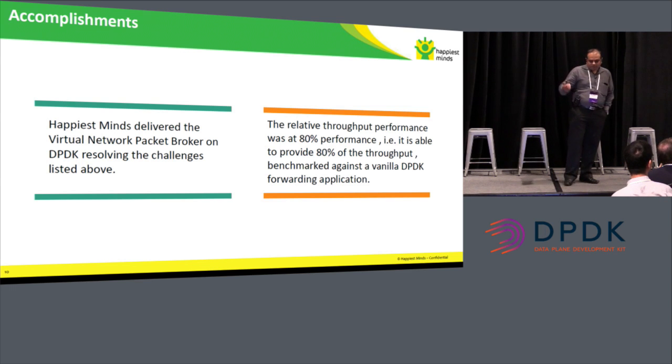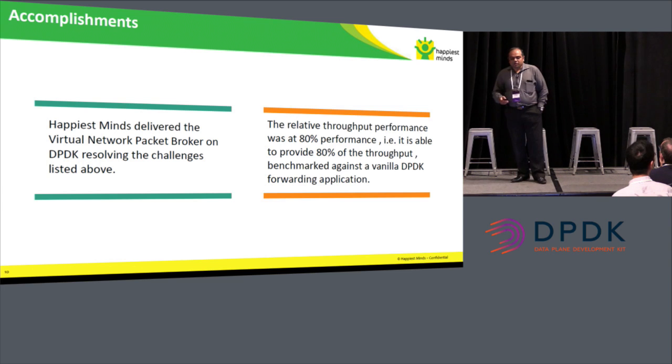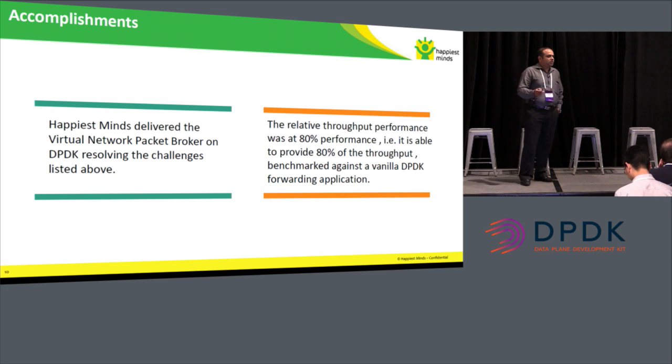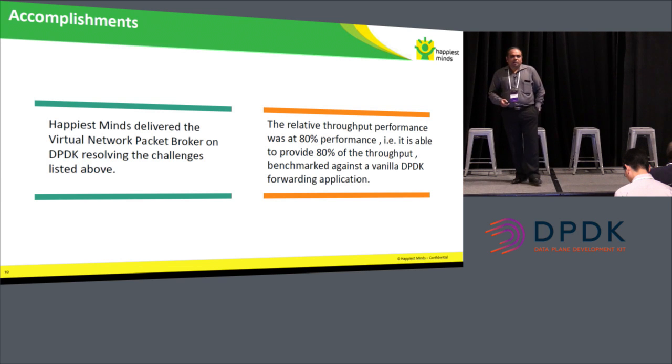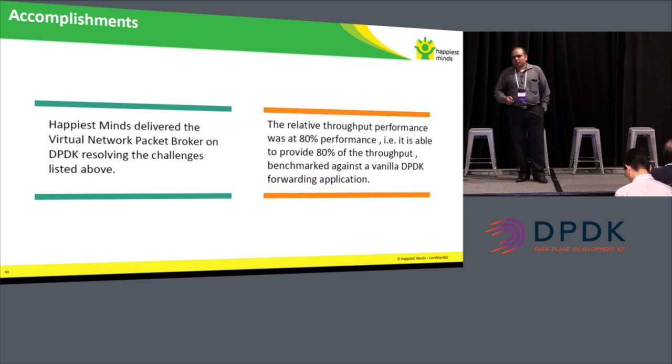So the accomplishment was we were able to deliver this virtual network packet broker, and the highlight was we achieved a relative throughput performance of 80%. There are different configurations, and we benchmarked the NPB application against a vanilla L2 forward application of DPDK, and we saw that the performance after including the network packet broker forwarding components was approximately 80% of what we would have got if we just did simple L2 forwarding. This was deemed good enough, and we are now engaging with the customer to have the latest version of DPDK integrated and utilize some of the newer techniques to further enhance the product and the performance.